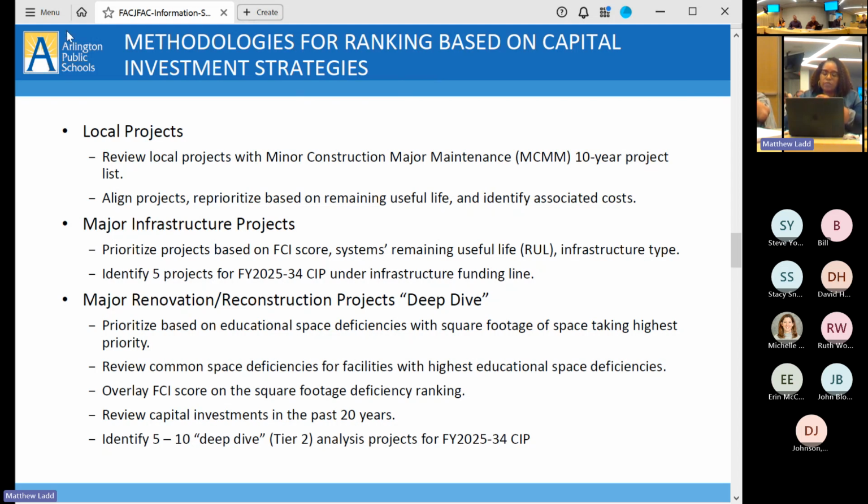Then we also, within that deep dive, review the common space deficiencies for facilities with the highest educational space deficiencies, then overlay that information with the FCI score for square footage deficiency ranking. And another thing with our major renovation projects, we do look at the capital investments that have happened in that facility over the last 20 years. And then in that work, we work to identify 5 to 10 facilities that we can recommend for staff to complete analysis and feasibility study for our fiscal 25-34 CIP.